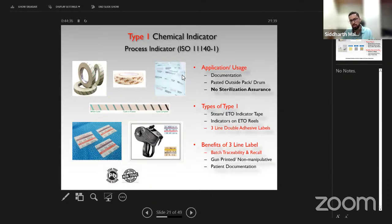Whatever you have on ETO reel also, these are also type 1 indicators. So again, this is not going to tell you whether anything placed inside an ETO sterile reel is sterilized or not. It only means that it is processed. For sterilization, there are other indicators for ETO also.